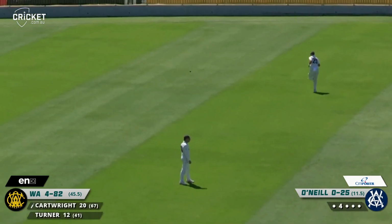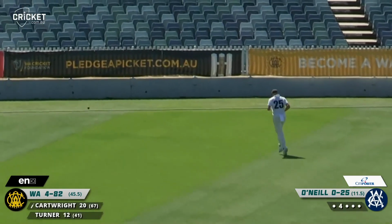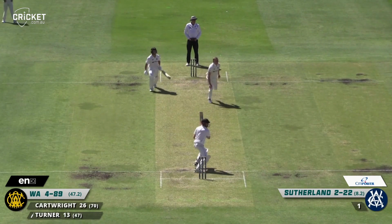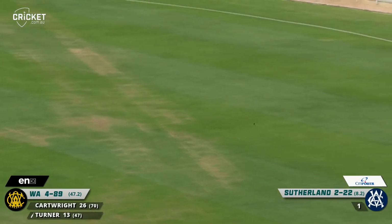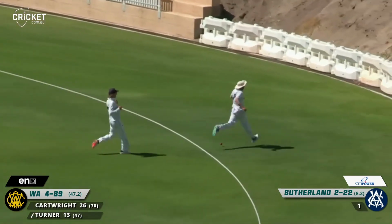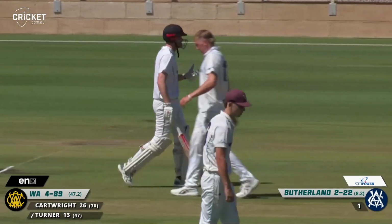Oh, he's pulled that well in front of square. Almost baseball batted that for 4. Through wide, mid on. Great shot. The over. This ball cut powerfully by Turner in the gap nicely as it races down towards the boundary rope. Getting high on his toes and playing that one away for 4. Well executed there from Ashton Turner.